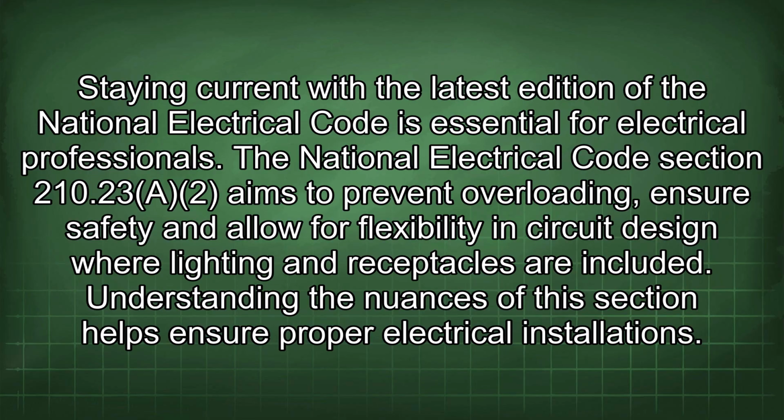The National Electrical Code Section 210.23(A)(2) aims to prevent overloading, ensure safety, and allow for flexibility in circuit design where lighting and receptacles are included. Understanding the nuances of this section helps ensure proper electrical installations.